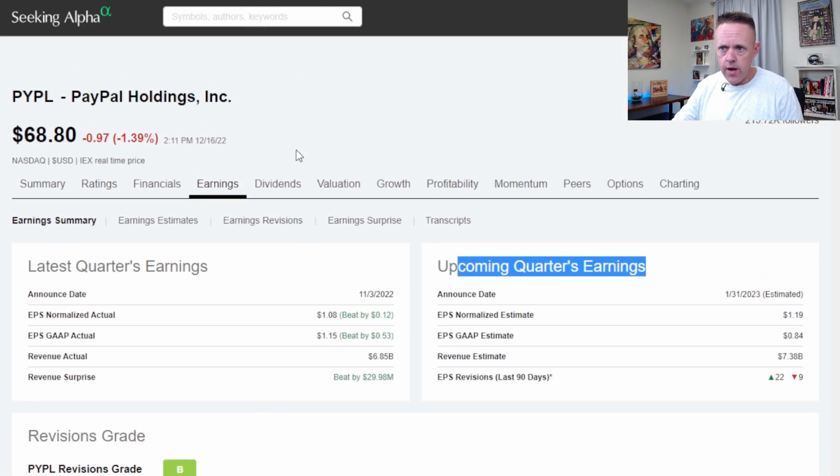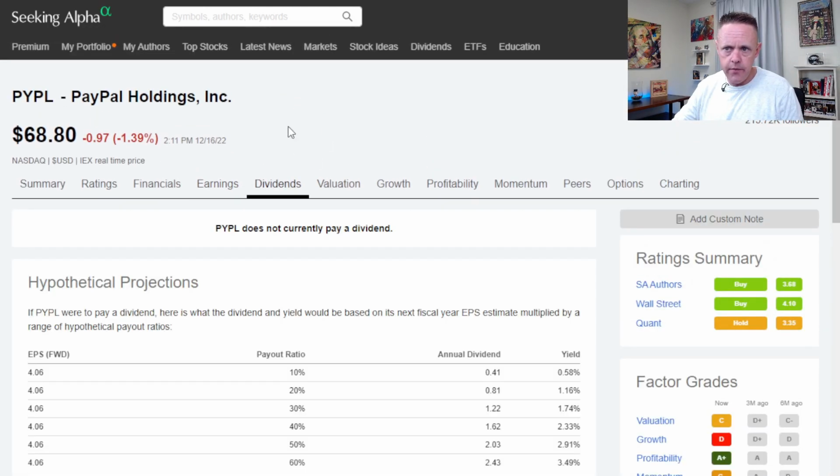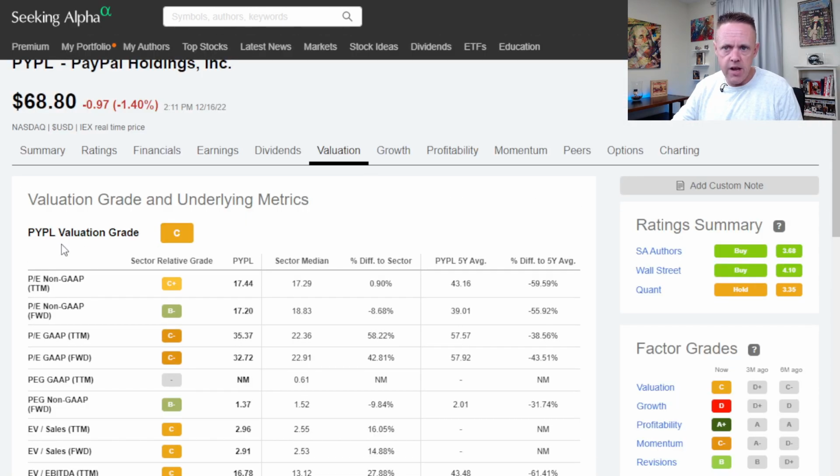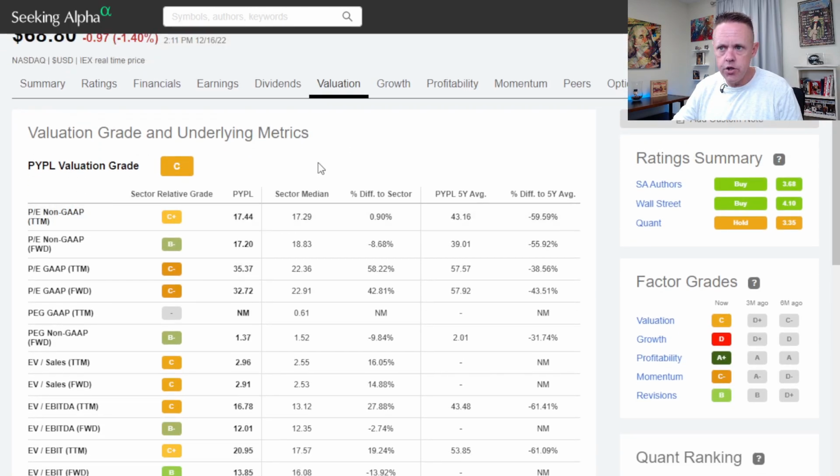All right, what else do we have? Dividends tab. If you're into dividends, PayPal doesn't have one. Valuation. So you've seen this on my show several times. This is a good source for measuring valuation. There's a couple things that I would change. Most notably, these grades are aligned very specifically to the sector. So the grade is based on the sector, not necessarily the competition, right? But I guess I had to pick it from somewhere.